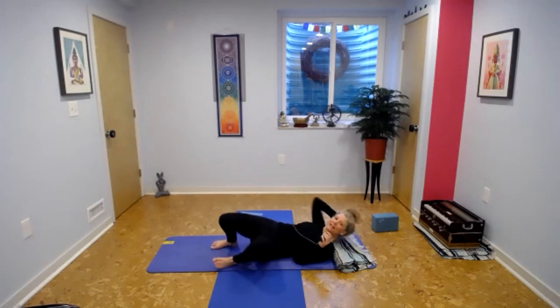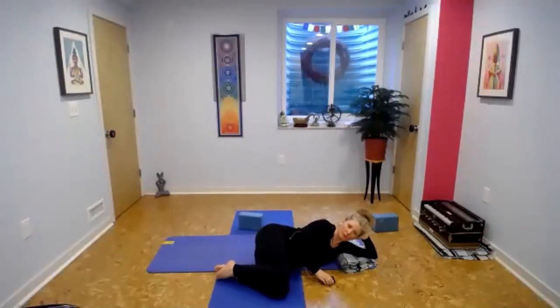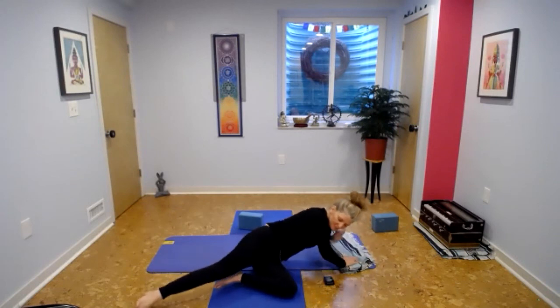Rolling onto one side. You could roll onto one side and linger a moment here. Take the opportunity to give yourself a little hug, little pat on the back. And then as you're ready, rolling up to sit. Finding that tall spine.